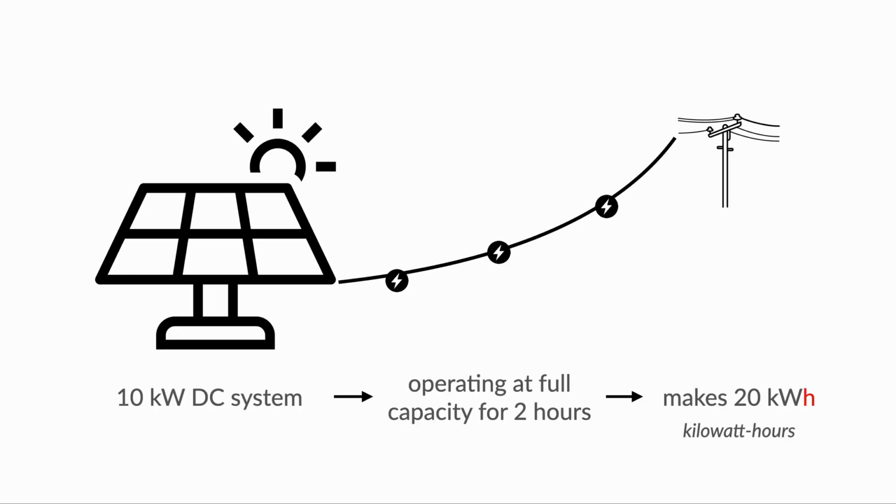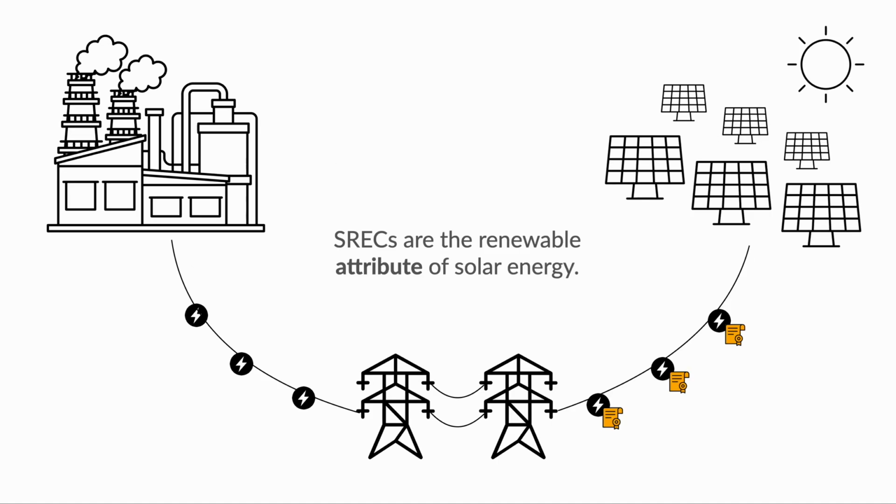So let's say you have a 10 kilowatt system and it operates at full capacity for 2 hours. Well, great, that's 20 kilowatt hours of energy. However, that's not enough to make an SREC because an SREC is 1,000 kilowatt hours or 1 megawatt hour. But if your system keeps cranking away, you're eventually going to make enough energy to convert that into an SREC. Now, SRECs are separate from the energy that your system makes. Again, they're a separate value stream from the energy that you're making.